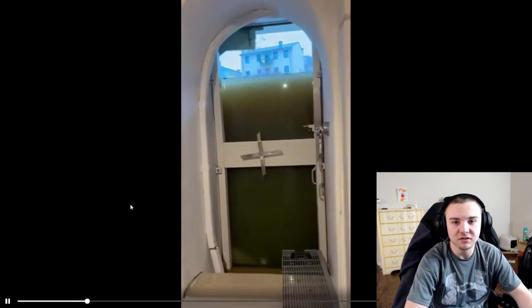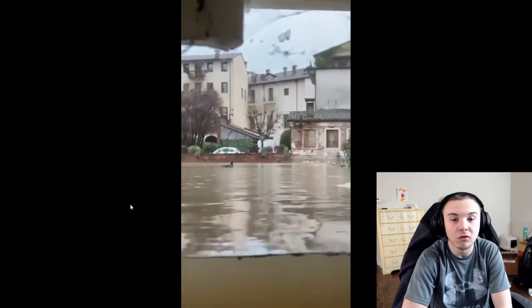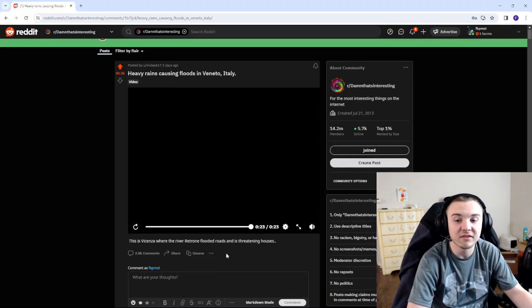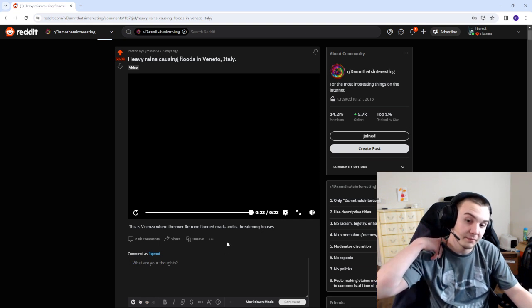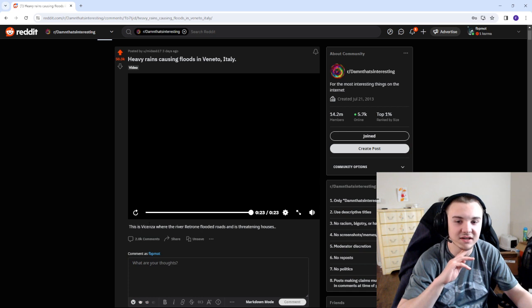I don't think there's much sound to the video, but that's not a label or a sticker or anything. As you can see with the duck, that's water. I don't know if this is because of a storm or if this is just naturally how it is. In a lot of areas in Italy, they deal with serious flooding. Apparently this is in Vicenza. I'm not Italian, don't intend to pronounce anything, but the River Retrone flooded roads and is threatening houses.